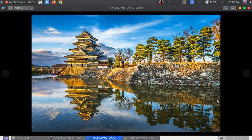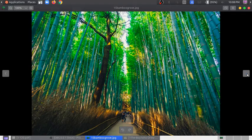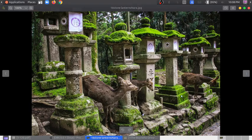This is Matsumoto Castle in Tokyo. That also is beautiful. This is another tourist place in Japan, a bamboo grove. And here, it's also a tourist place, stone lanterns in the place of Nara in Japan.